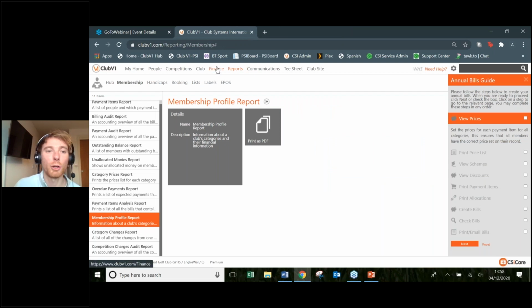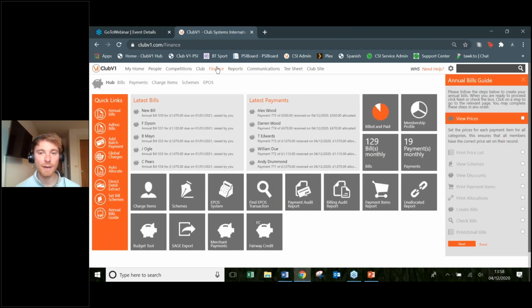Okay, well, that concludes our finance section. What we've gone through today is our charge items. We've had a look at setting up new charge items and allocating those to the correct members. We've had a look at our membership categories, made sure everyone is in the right category based on their age and any individual preferences on a case-by-case basis.